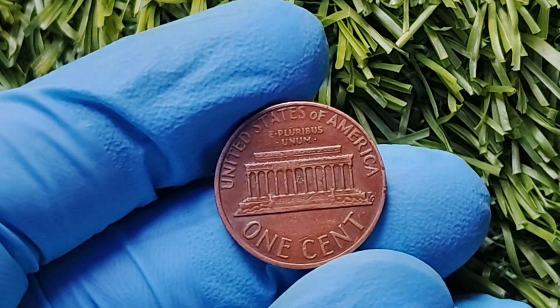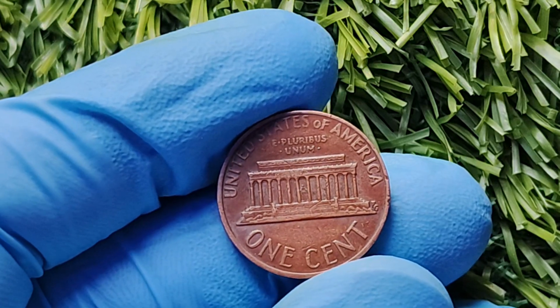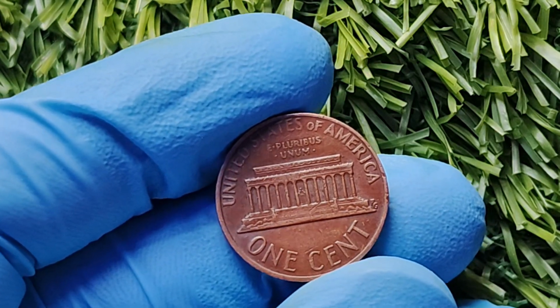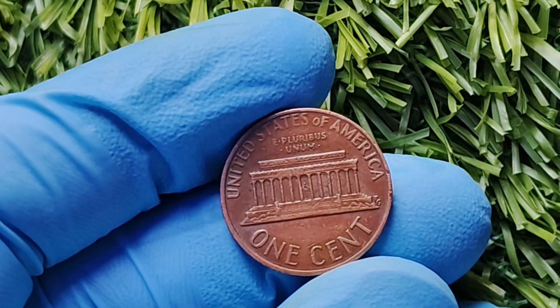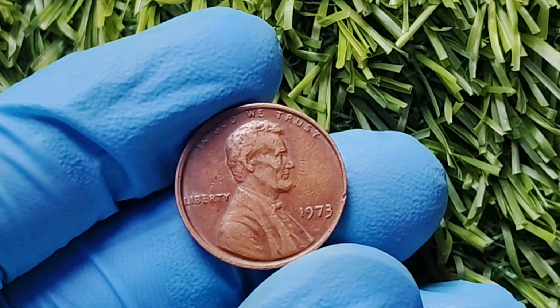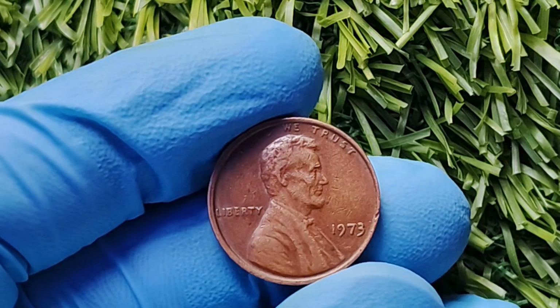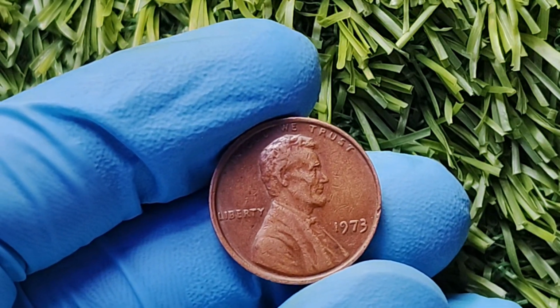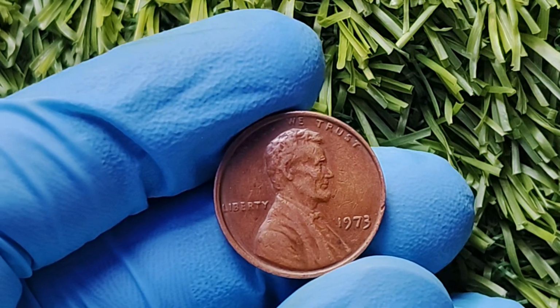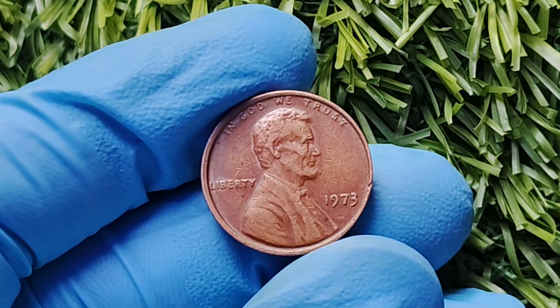Now, let's talk about the fun part, checking your change for hidden treasure. If you want to find one of these valuable pennies, here's what you need to do. It's from another mint and probably not the $1 million one. Use a magnifying glass to check for things like, if Lincoln's features or the lettering look slightly doubled, jackpot. If part of the design is missing or cut off, that's a rare minting mistake. Raised bumps or weird lines could indicate a valuable error.